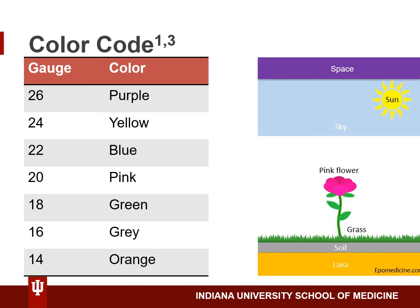So I like to think of this as a journey to the center of the earth. If we go out to space, there's not much there. That's going to be our finest needle, the 26 gauge. As we go down, we see this yellow sun hanging up in the sky. That's going to be our yellow 24 gauge. The sky is blue. That's going to be our 22 gauge. So 22 gauge peripheral IV catheters are going to be blue.